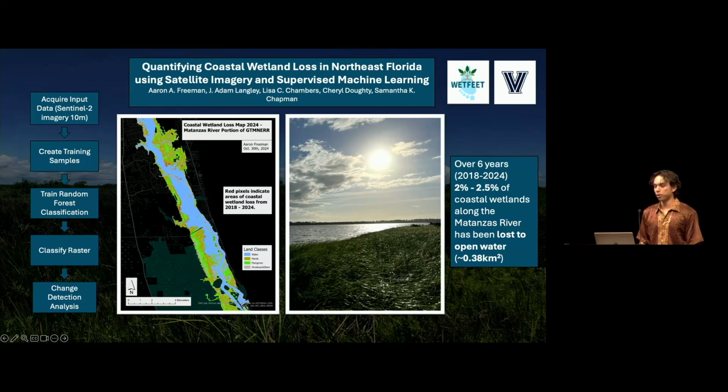Rising sea levels pose a threat to coastal areas around the globe. One of the most vulnerable areas in the United States is the state of Florida. The coastal wetlands of Florida provide a buffering zone of protection for communities against sea level rise and flooding.